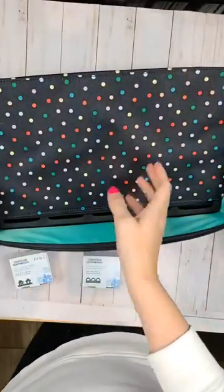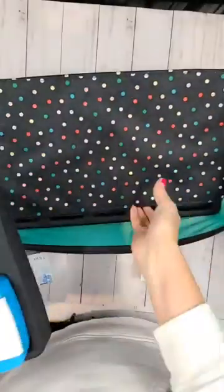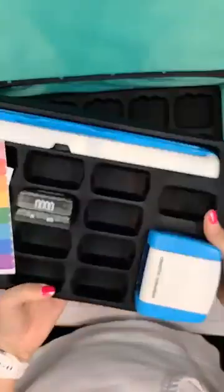All right. What I wanted to show you was this newest border cartridge, which I put in this border case because this is our newest polka dotted case.